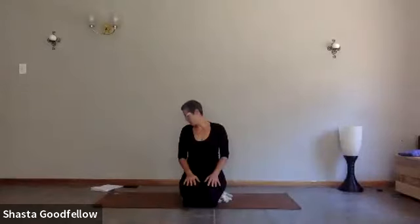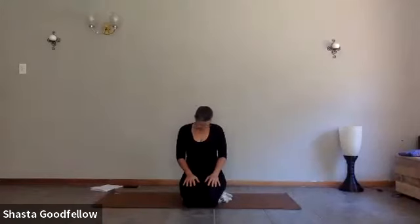Take your chin over to one shoulder and begin to trace half moons with the chin all the way down and across the sternum or chest and up to the opposite shoulder. Really tilting the head and lifting the chin. And continue through the breath to trace half moons. Take your time, smooth and peaceful.